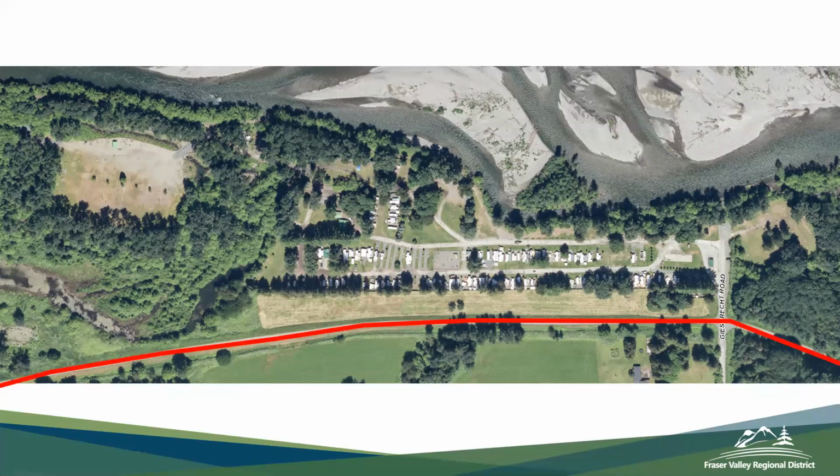So I've just put a red line on here just to identify the setback dike. So the campground is located in an active floodway between the riverbank and this setback dike. The FRD acquired a Crown land license of occupation over the site and took over ownership from the Cultus Lake Parks Board in 2017.